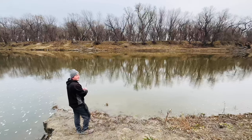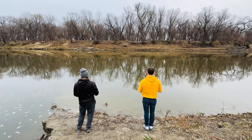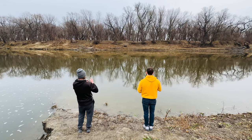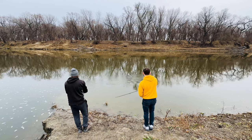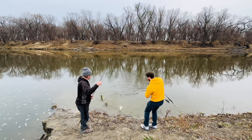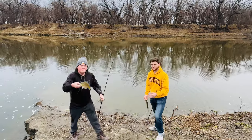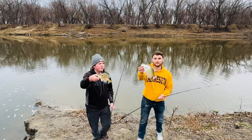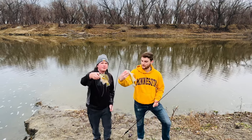Let's go. Yeah, now it's constantly rolling, so if you get one. Doubled up here. I got a little bluegill. Nathan got a 12 inch white. That's a nice one. Nice white, yeah. Cool.